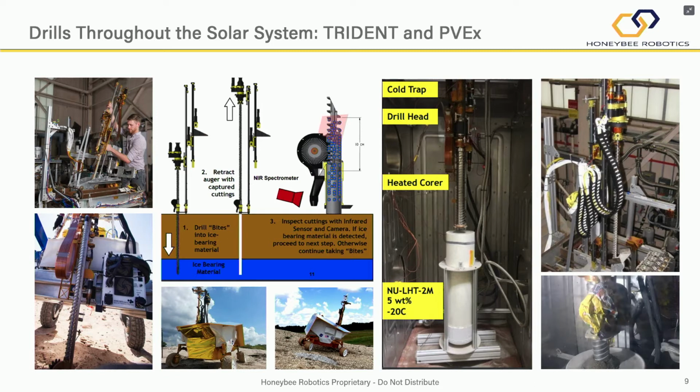To the right is the PVEX system, and this is a full ISRU system and sampling system. So this can be used either for water extraction of lunar icy regolith, or it can be used for exploration, as in figuring out where the ice is. So it's a full end-to-end system. And we've shown in the laboratory thus far that we can extract ice and turn it into vapor water.